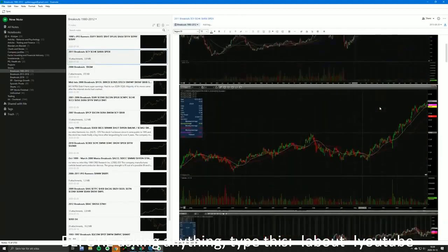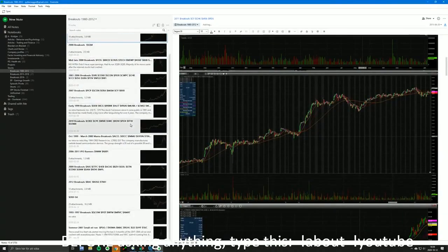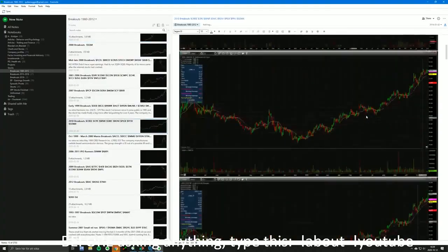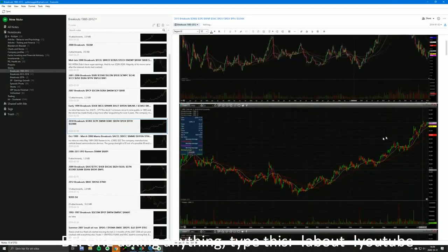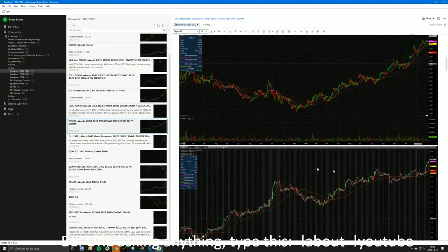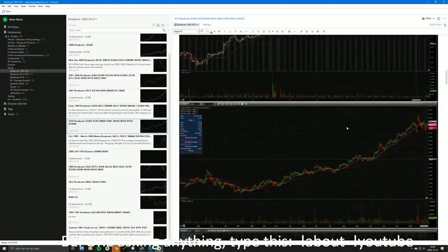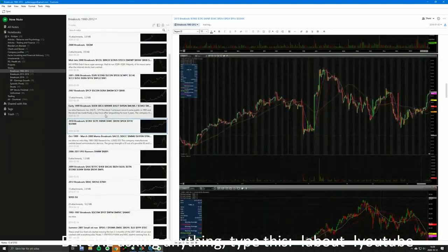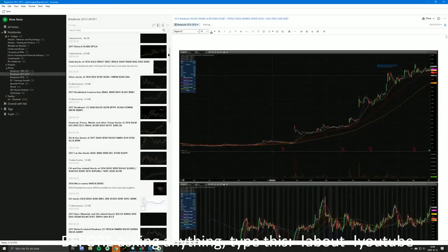I have these different folders for different years and different themes. 2010 breakouts, right? First I have the weekly charts on some of these, and then I have the daily charts. And sometimes I have the intraday charts too, like the 30-minute. Here is the 30-minute, because I used to use the 30-minute a few years ago. Now I use the 60-minute. And I've been building this database for like 7 years now. It's a work in progress.